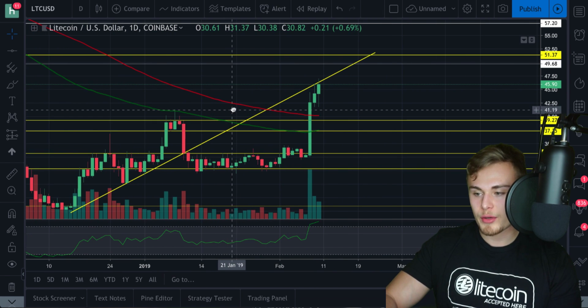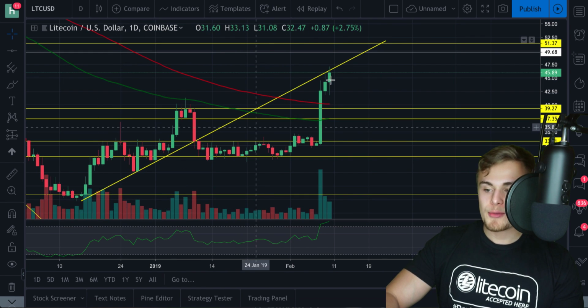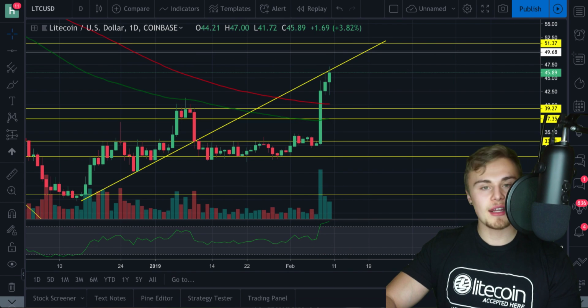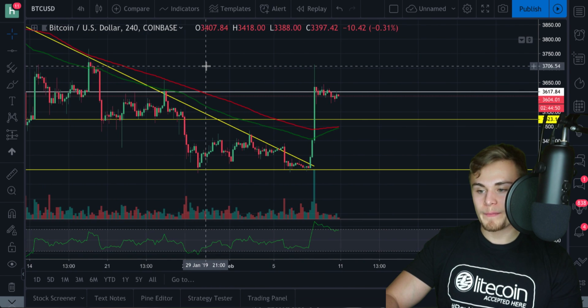A lot of you guys are saying we're going to continue to go higher, $50, $60, $70, $80. This uptrend, holding a lot of resistance downwards, as well as being overbought, it's not going to happen. I really don't think so. I'm sorry.